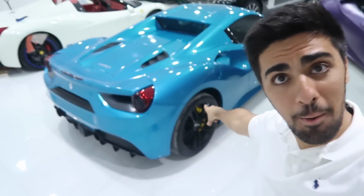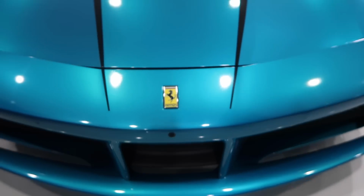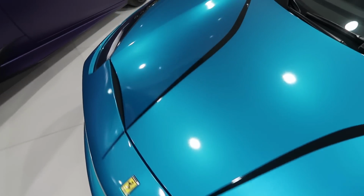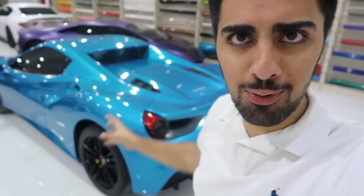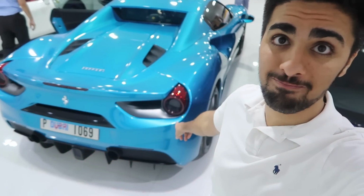You know what? I was actually gonna wait for the car to pull out, but I can't wait, so I had to show you. Check out this beast. Boom. Anyways, as you can see, the car is this turquoise blue. The color you're seeing in the camera is not how it looks in real life. On the camera it looks like light blue, but it's actually turquoise.